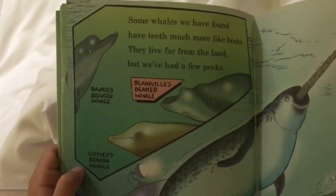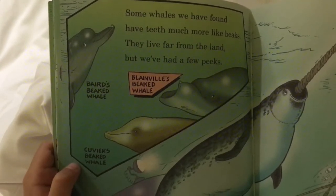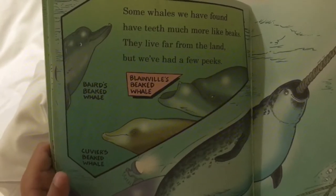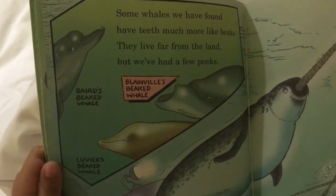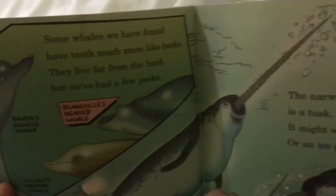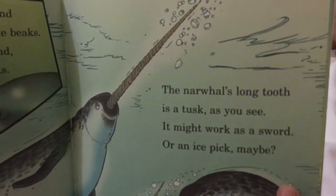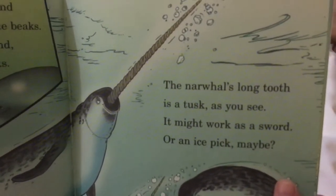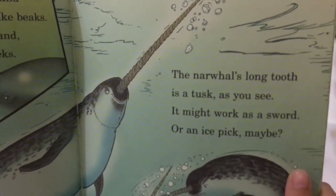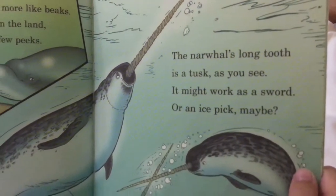Some whales we have found have teeth much more like beaks. They live far from the land, but we've had a few peeks. The narwhal's long tooth is a tusk, as you see. It might work as a sword or an ice pick, maybe.